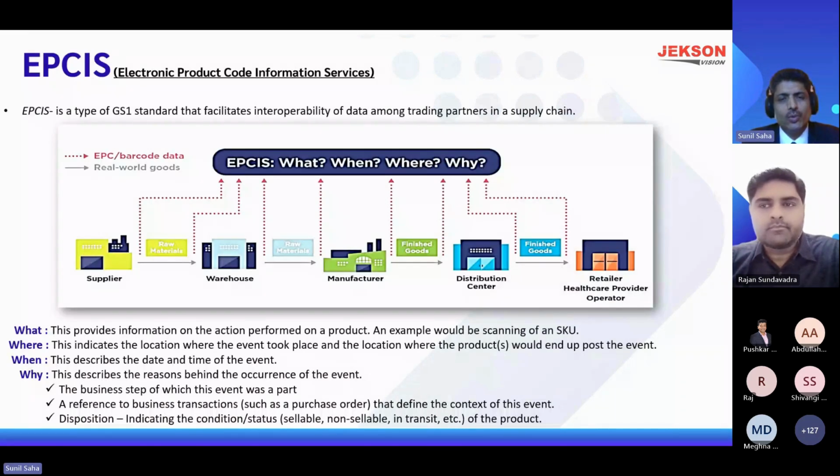So for those who had not been doing it, it would be useful to know it is Electronic Product Code Information Services, where GS1 specifies how to transfer this data, the format given, and what is covered in this format is what, when, where, and why.